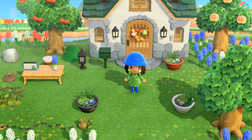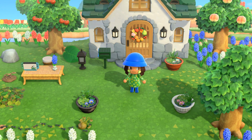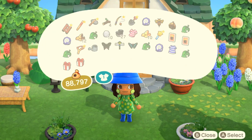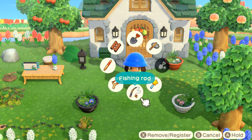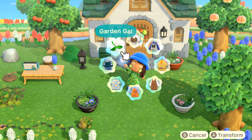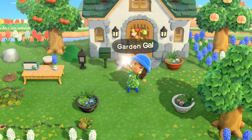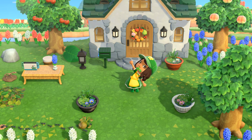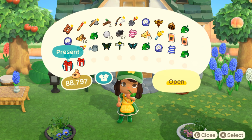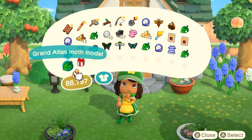This is important. I need to put on my Garden Gal outfit because this is something for Zookeeper Siri, and I need to be ready for this. Where's my wand? All right, there's my wand. Sometimes you just have your pockets so full of fossils that it takes a second to find things. Let's put on the Garden Gal outfit because maybe I'll be able to figure out what's happening here. A mysterious quest.